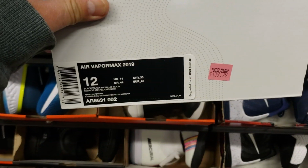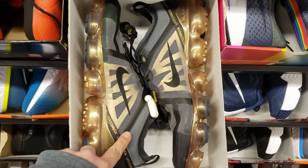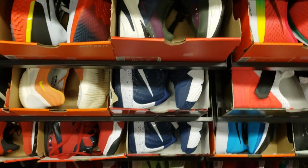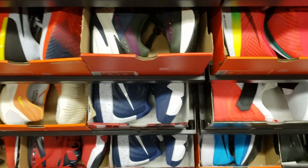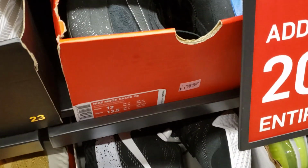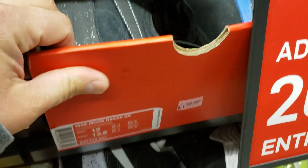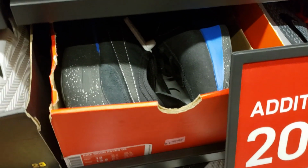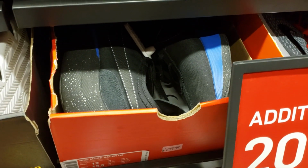We are in the size 12s. Vapor Max 2019s, got the gold ones. Go for 110, get that 20% off. Not bad. Got the Kyrie 4s in the 11s, 12s, 13s. They got them in every colorway pretty much. 4 different colorways. How have these Moon Racers not gone down in price, man? They've been 80 bucks. That's crazy. They're comfy as hell, but I just feel like I got mine for way cheaper. I don't remember the price though.